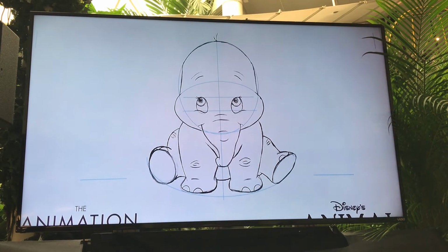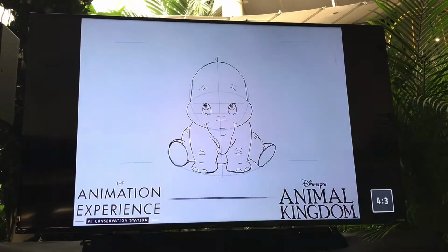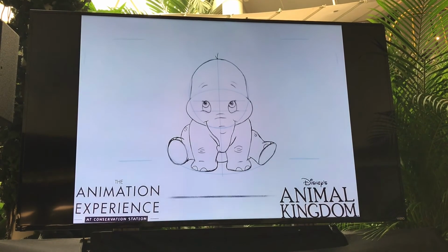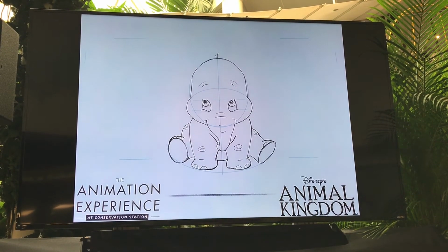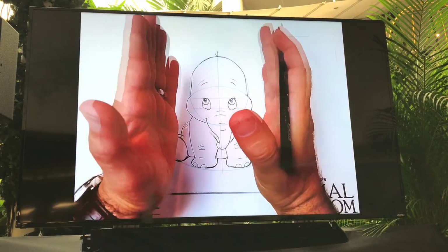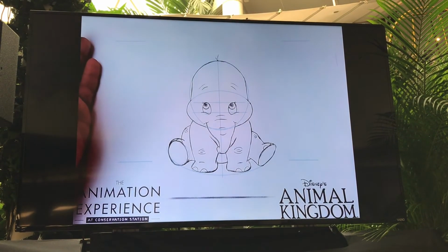Except the most important part, the ears. See those lines that are out on the edge? That's not where you put the frame. That's how far we're going out. So we've already done 1/3 of the picture. The other 2/3 are his ears.